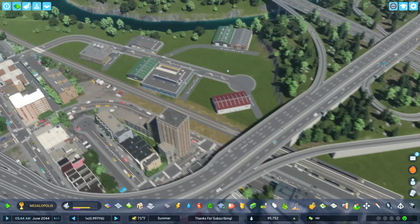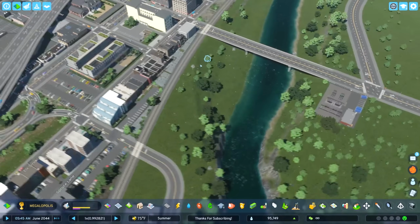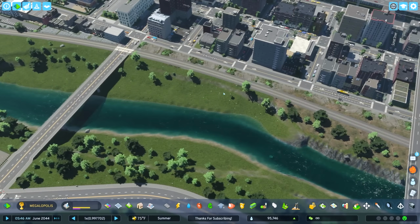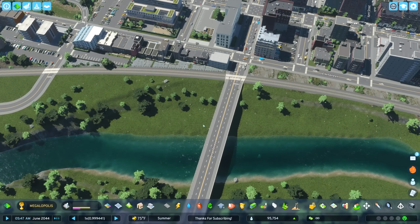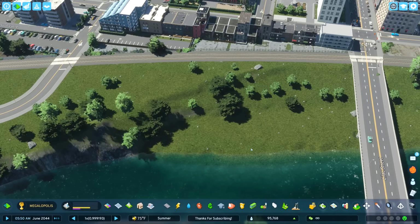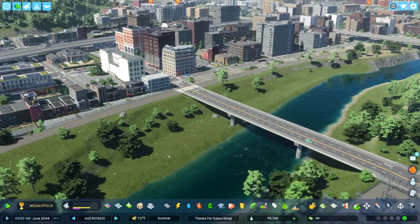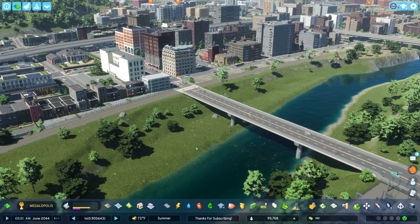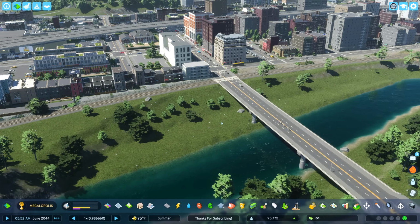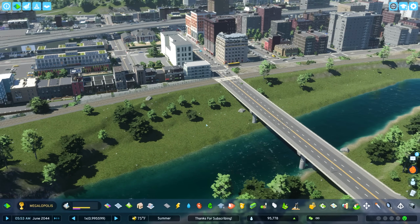So first thing, I want to fill this in a little bit more, but I was looking at this area and unsure of, do I just fill this with trees and bushes and dirt and just make it a natural area? What I was actually thinking would be fun would be to make it a bit of a riverside place where people can go to the river.